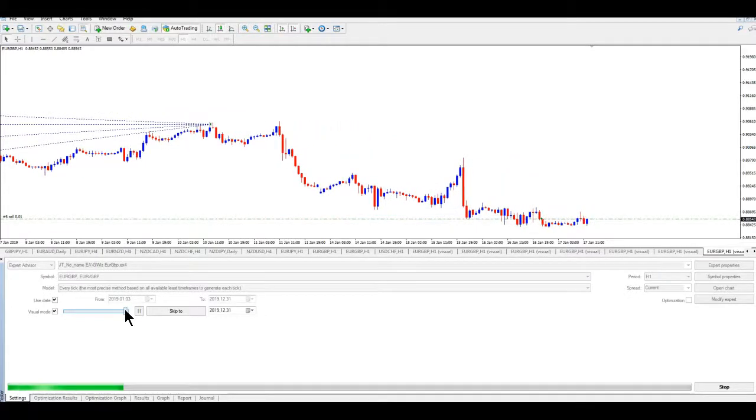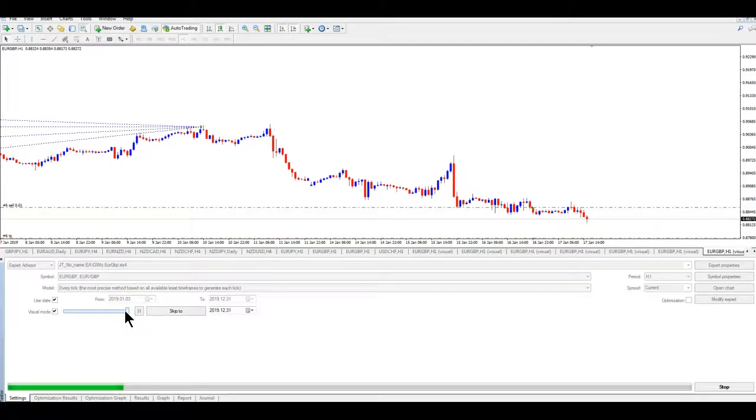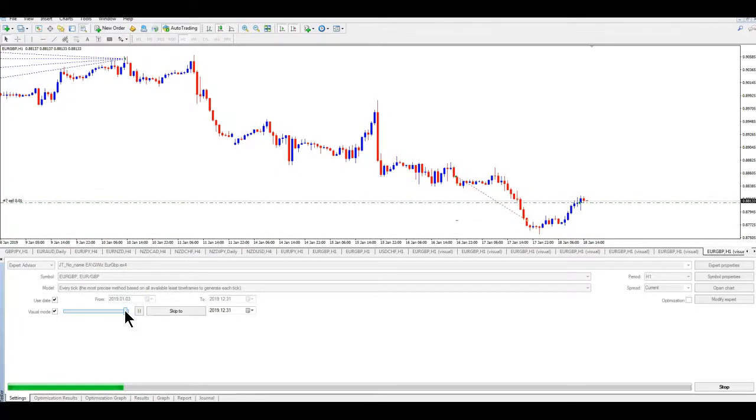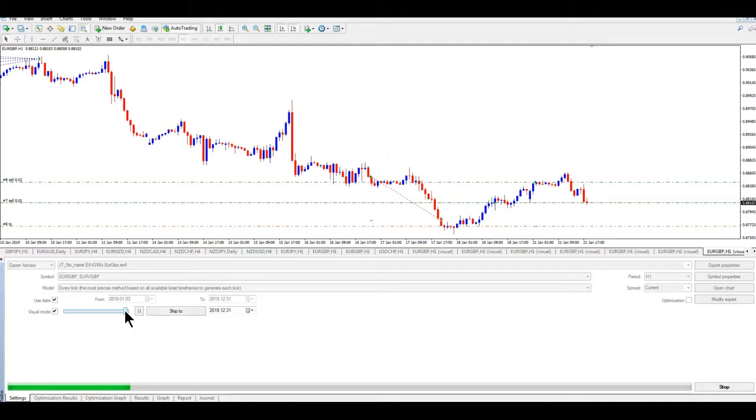Okay, it's the sell right here. So it will either continue down and take profit, or it will get us. Okay, that one went down, took profit. Profit is 75 pips on Euro Pound. Okay, here we go. Another entry.